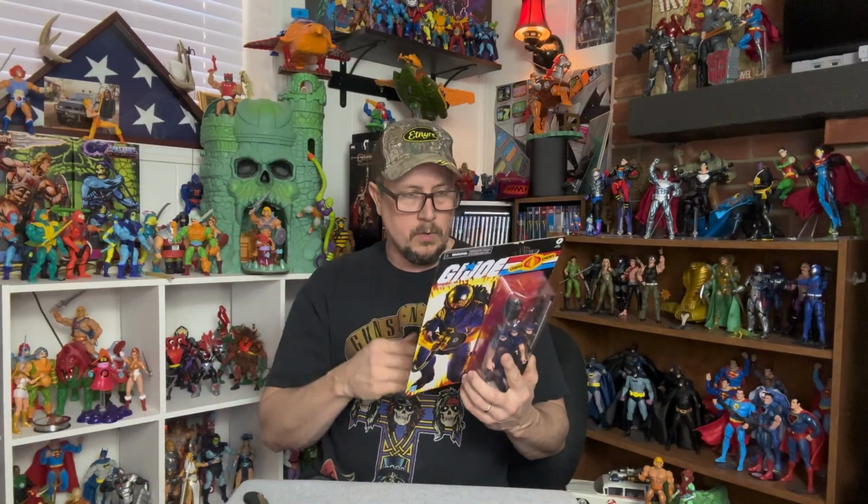I love these carded figures, though, with GI Joe. The last one we did was CoverGirl. This one is Tele-Viper. Classified. Role, Cobra Communications. Primary specialty, communications. Secondary specialty, electronics. Birthplace, various countries. How does that work? I don't know. But either way, it's a cool looking figure.